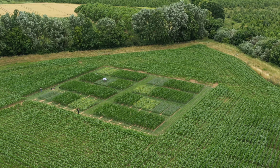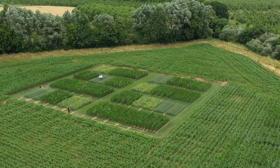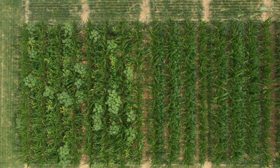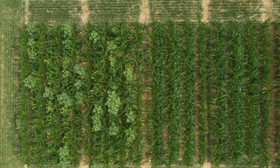In this research, we want to enhance and quantify the abundance of beneficial insects. For that, we conduct a field experiment, as you can see here. We grow maize, a flower mix and phacelia solae, but we also combine them: maize with this flower mix, as you can see here, and maize with phacelia. The aim is to enhance the biodiversity, habitats and fodder for insects in maize.